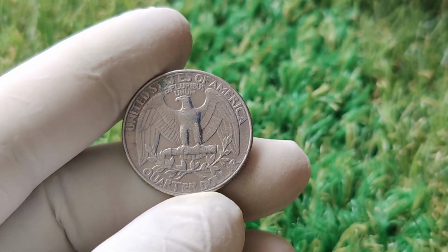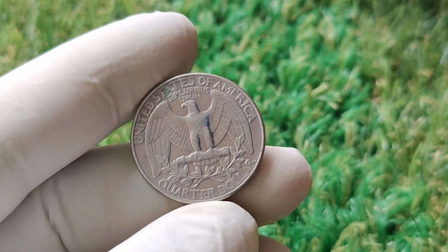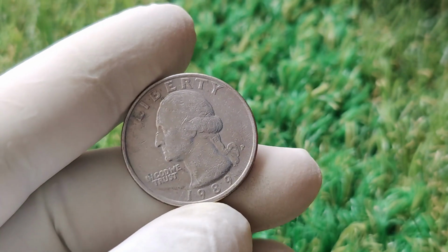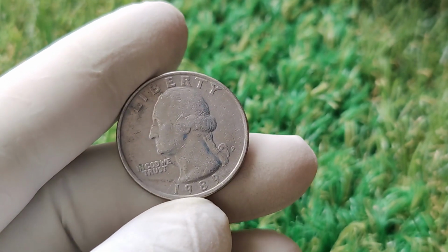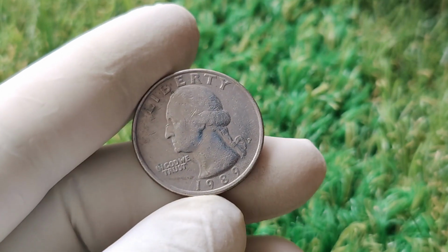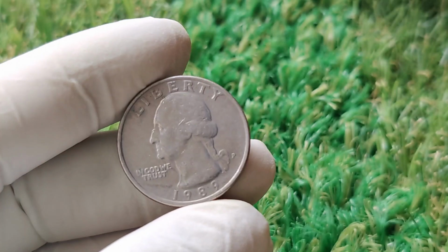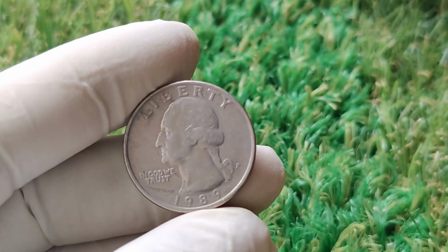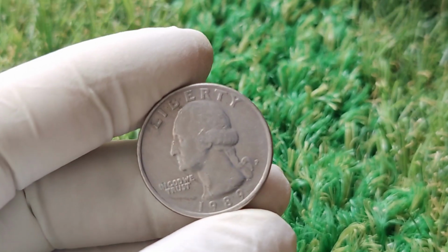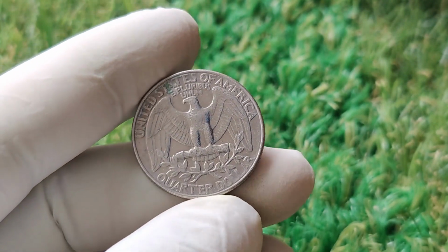One known example of an off-center 1989 P quarter sold for nearly $200 online. Another coin with a double die on the obverse fetched close to $1,000. And that's not even counting collector premiums at major coin auctions. Then there are coins that were struck on the wrong planchet. That means the quarter was accidentally minted on a blank meant for a different coin, like a dime or a nickel. These are incredibly rare and can sell for thousands of dollars depending on condition and how obvious the mistake is.